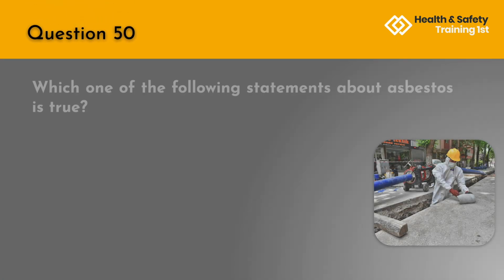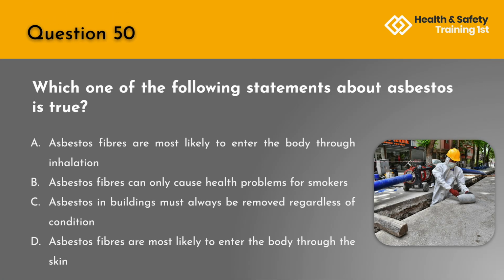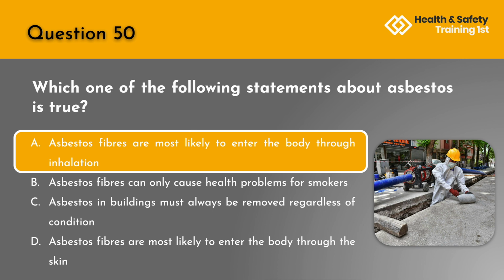And finally, question 50. Which of the following statements about asbestos is true? A, asbestos fibres are most likely to enter the body through inhalation. B, asbestos fibres can only cause health problems for smokers. C, asbestos in buildings must always be removed regardless of condition. Or D, asbestos fibres are most likely to enter the body through the skin. The correct answer is A, asbestos fibres are most likely to enter the body through inhalation.